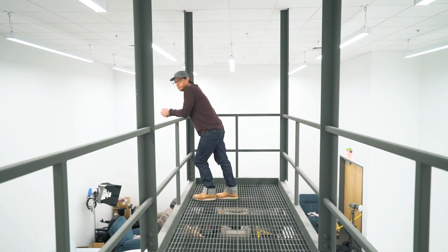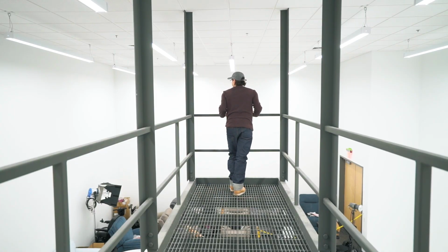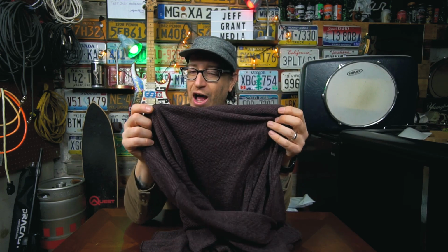It feels like something that I've had for years and years and years, and it's been washed and worn in, and it's very, very comfortable. So let's go ahead and do the face test. So yes, it is face rubbable, it is comfortable. So thus far, first impressions, I'm digging this. It feels very, very nice. I can rub it on my face, and I think this is going to feel very good on my body.